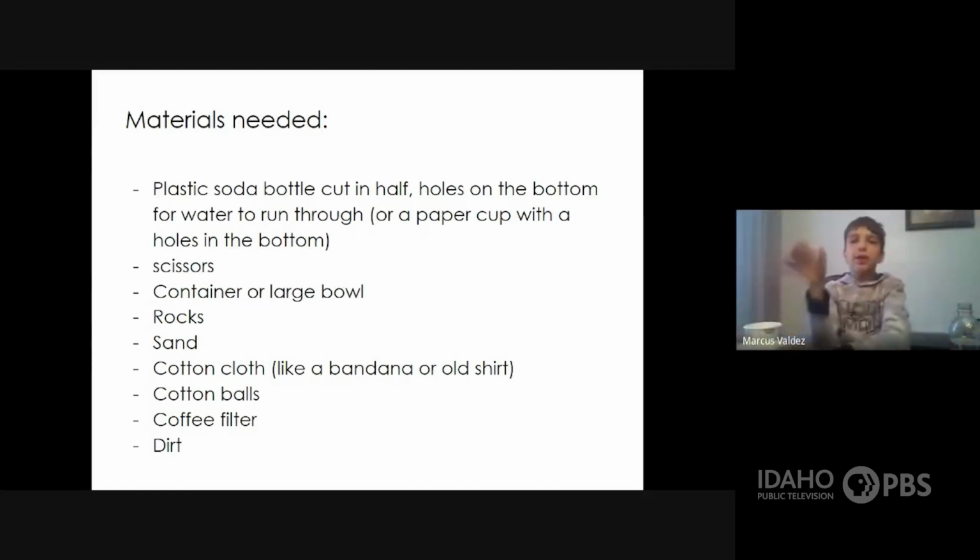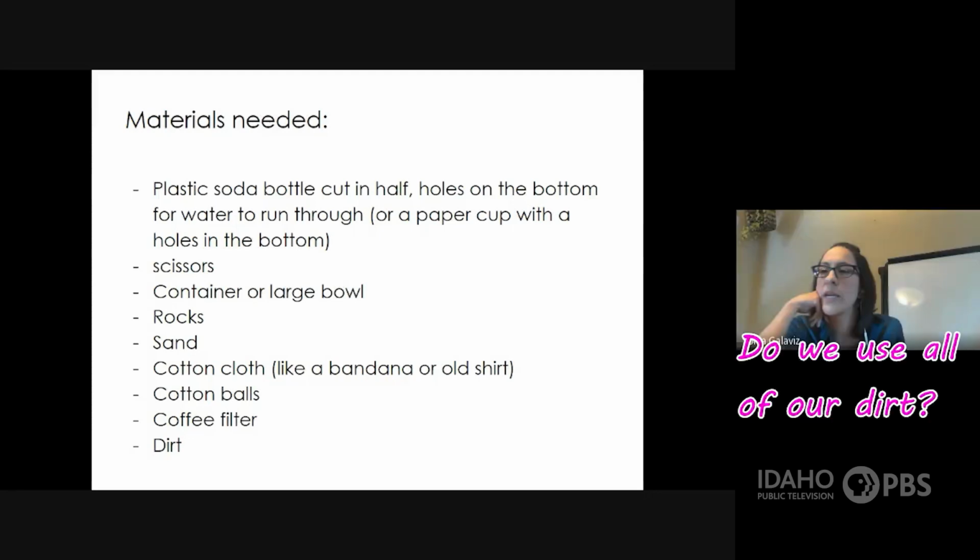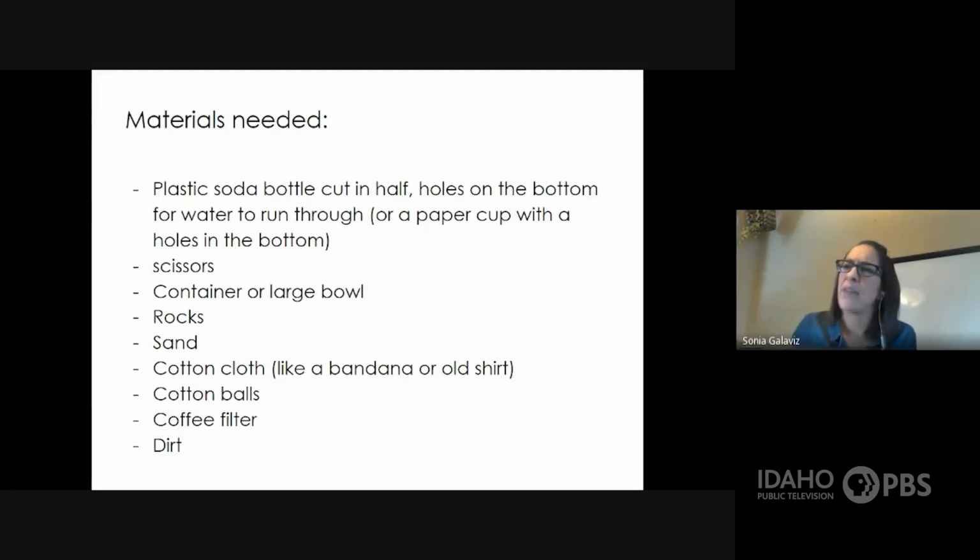Wait, so do you put the dirt in the one with the hole or the one without the hole? No, sweetie. So do you have an extra cup? Yeah, so just make a cup of dirty water and set it to the side. Okay, go for it. Do we use all of our dirt? Maybe use half of it in case we have time to do it again.